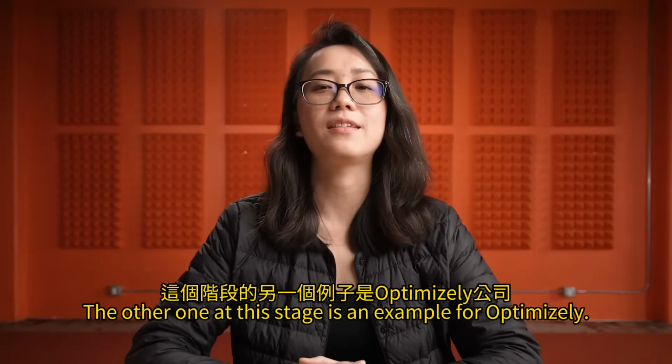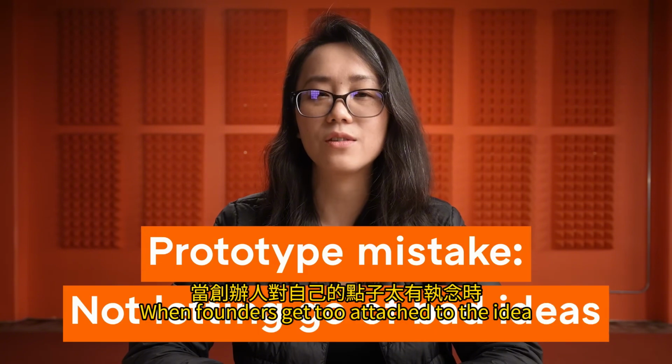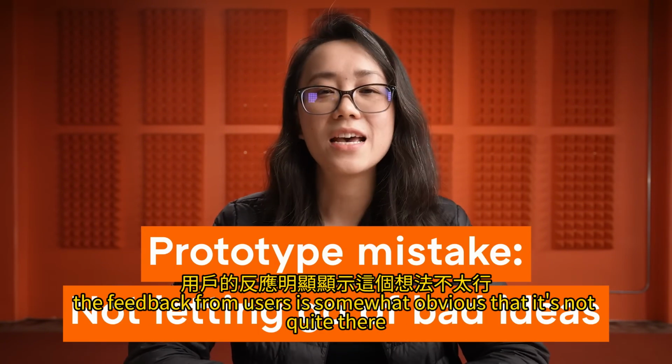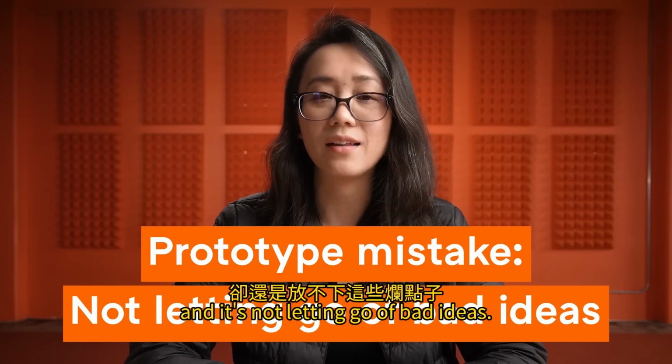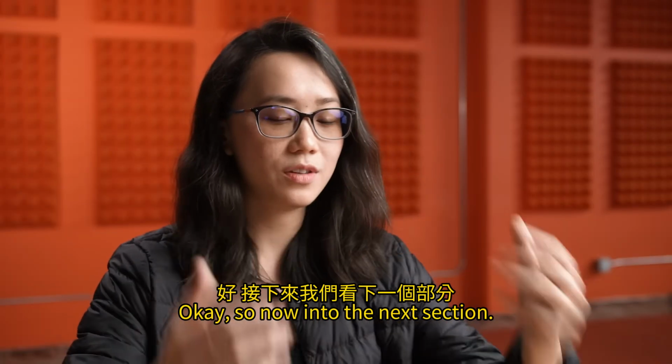The other one at this stage, as in the example of Optimizely, is when founders get too attached to an idea, when the feedback from users makes it fairly obvious that it's not quite there, not something that users want, and they're not letting go of bad ideas. Okay, so now into the next section.